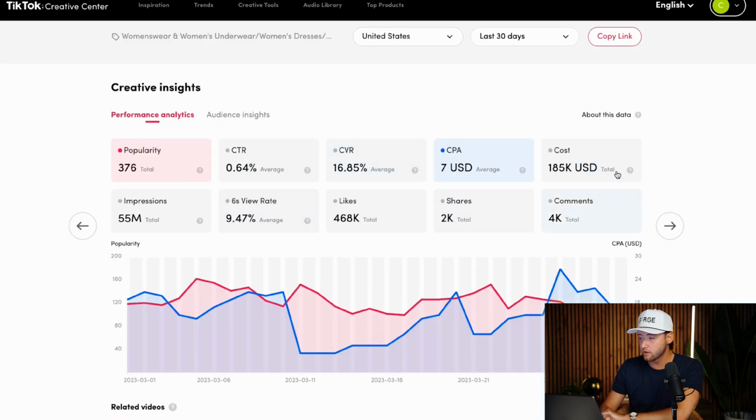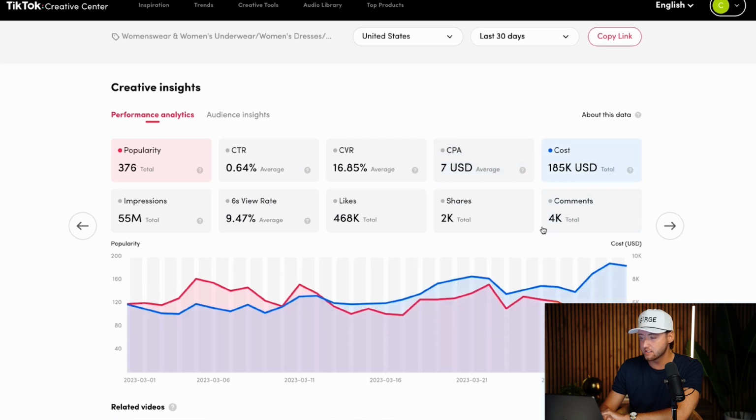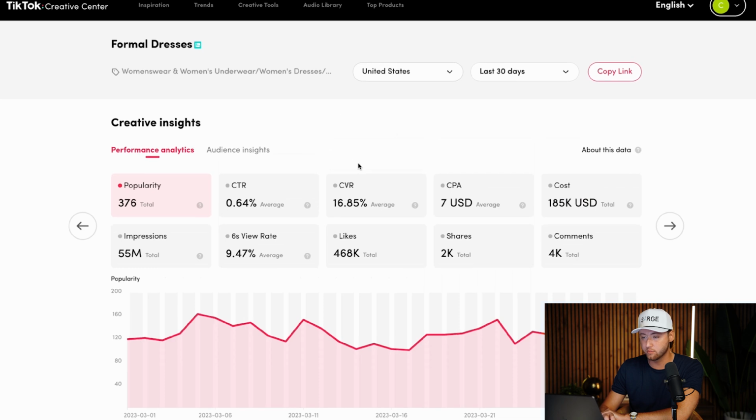And so we can see here about 185K in spend on this, and it's scaling up over time. We could be getting closer and closer to where there's a lot of weddings happening, so a lot of spend is going up. Good opportunity to start promoting now.